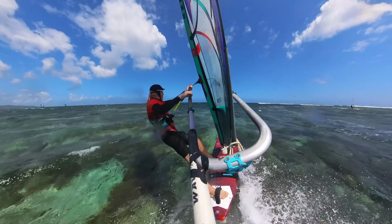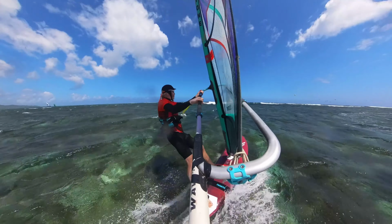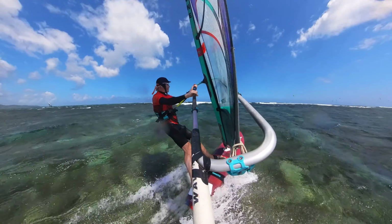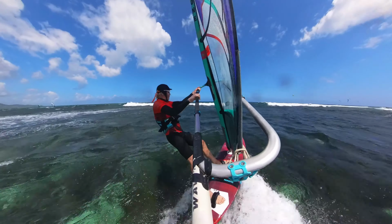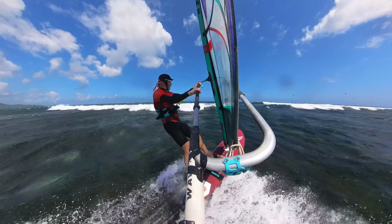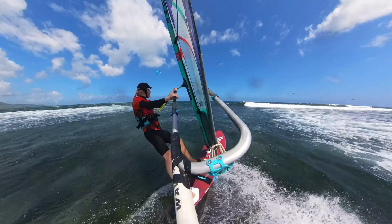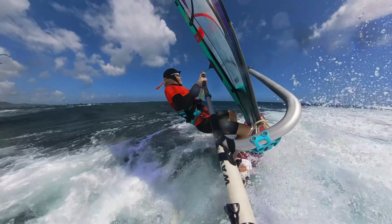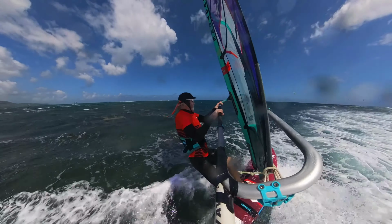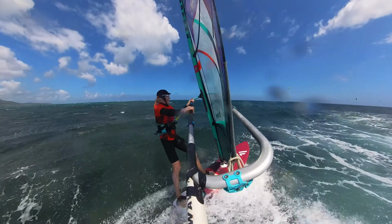This is a bit of my trip to Mauritius, and here I'm going out just blasting along on probably a thruster and 92-liter Grip TE waveboard, which is what I mostly rode, and you can see the white water just getting through that. Starting to get comfortable going through white water.